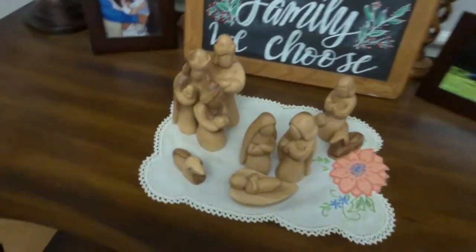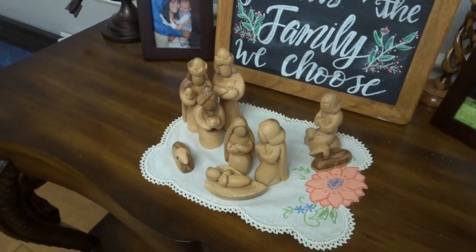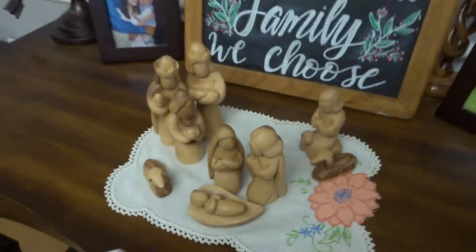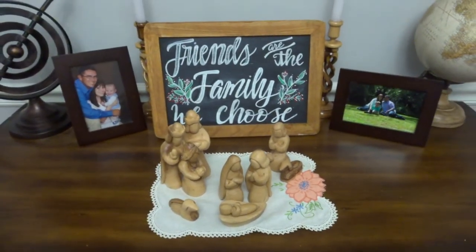This nativity scene is actually from Jordan, and when I went to Jordan, I bought it there, and I just love it. It's so smooth and just nice. I keep it out all year round because I just want to be reminded, basically.